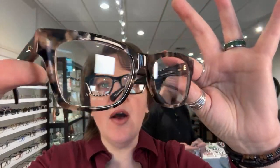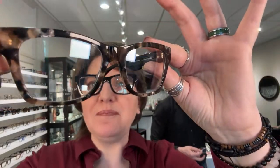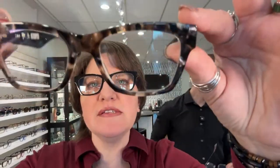So I have the 107. It is an absolutely stunning acetate. The size of this is a 51-19, but it is just well proportioned. If you want that nice bold acetate, this is definitely the way to go. It comes in two different colors, or at least we have it in two different colors. We have the black, and then we have this gorgeous brown colorway, pearlized, almost a tortoise. It's just very good.